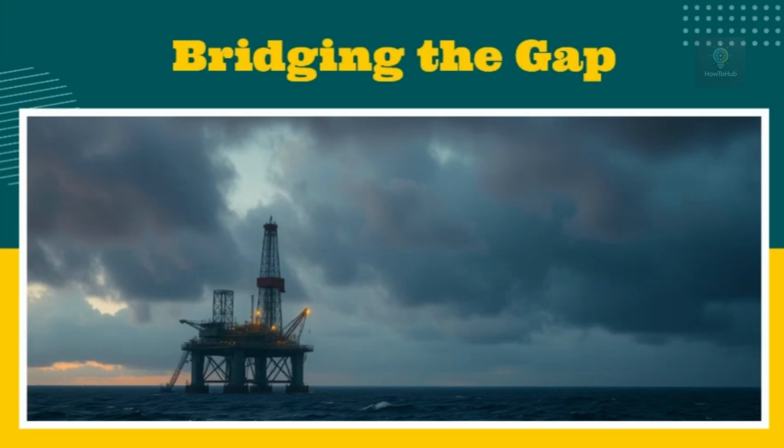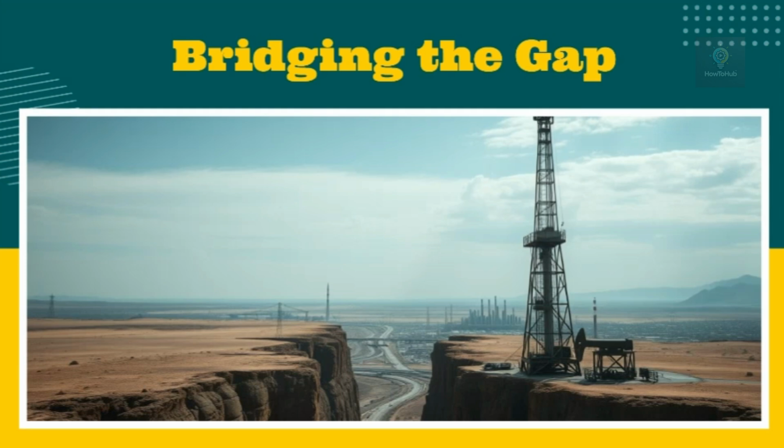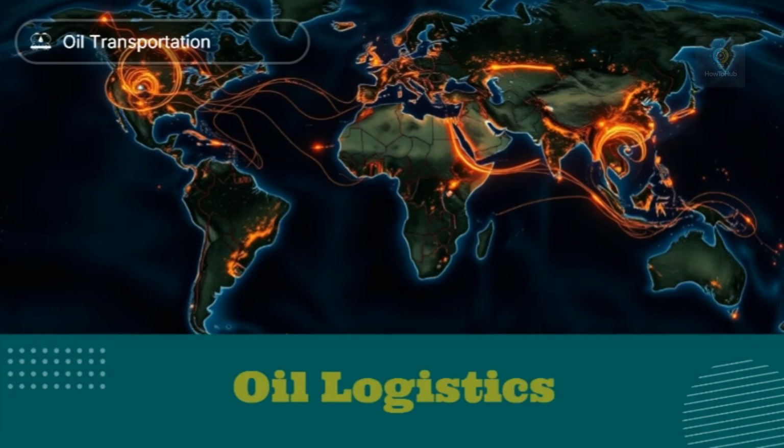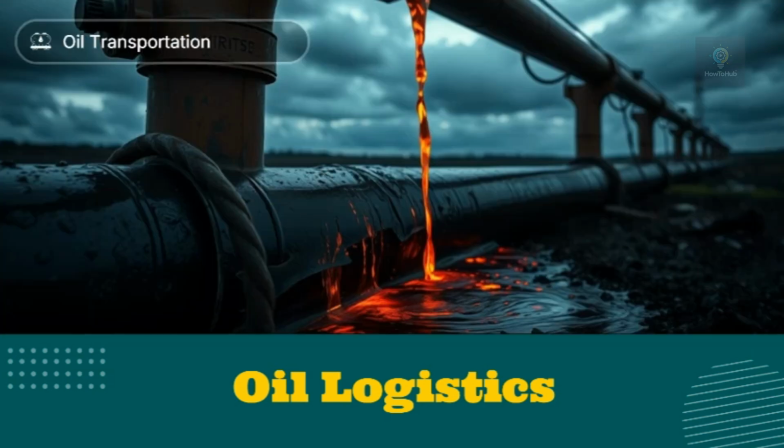Now, here's where things get interesting. Most oil extraction sites are in pretty remote locations. Middle of the ocean, deserts, you name it. But refineries? They're strategically placed near major cities and industrial areas where the fuel is actually needed. So how do we bridge that gap? Enter the incredible world of oil transportation. We've got pipelines stretching thousands of miles across continents, massive oil tankers the size of several football fields crossing oceans, and rail cars carrying this liquid gold across countries. It's honestly mind-blowing when you think about the logistics involved. One pipeline rupture or tanker issue, and suddenly gas prices spike nationwide. That's how connected this whole system is.